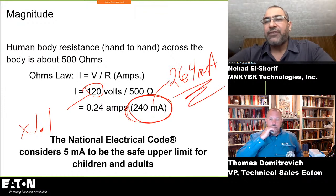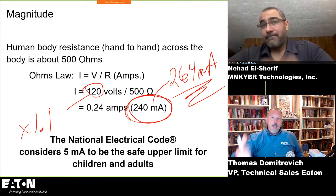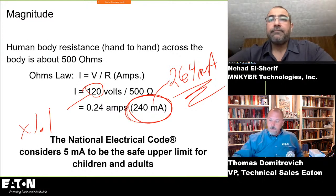I just want to emphasize that current is what kills people, not voltage. I'm sure you've heard stories of people getting shocked just fixing something on their car, at such a low voltage. So the misconception is, oh, it's a low voltage circuit, I'm safe. It's the current and the path of the current, whether it hits your heart or not. So it's not the voltage that kills you, it is the current: the amount of current, the path it takes through your body, and the amount of time we let it flow.